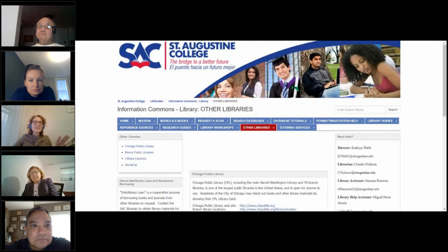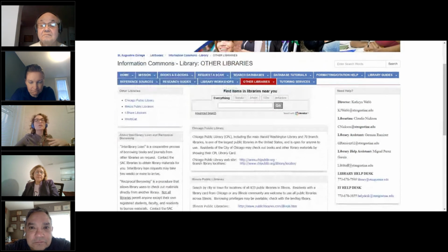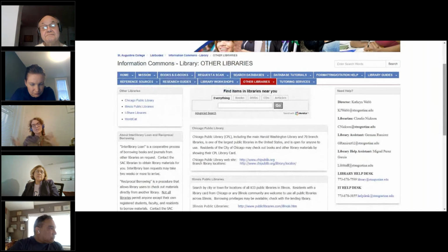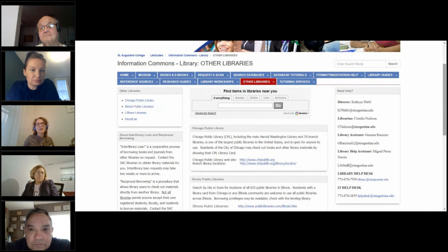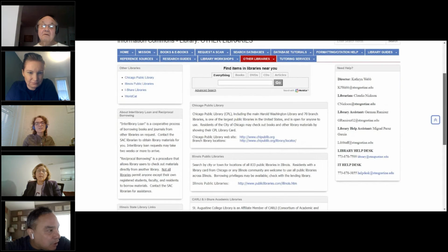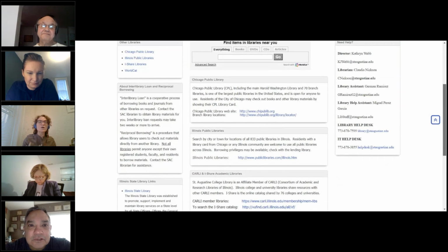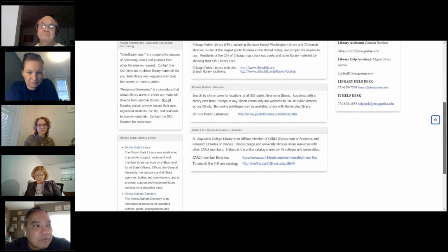We have one tab that gives students opportunities to look outside the realm of St. Augustine College. So we deal with other libraries, the Chicago Public Library, Illinois Public Library. They can search through iShare libraries as well as WorldCat too. So if they really need to find resources that we can't provide, or even that the internet can't provide, they can use other libraries for that specific search engine.